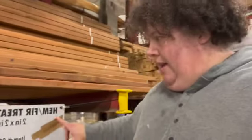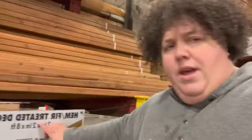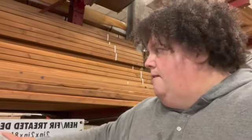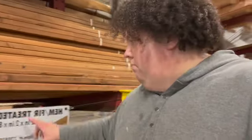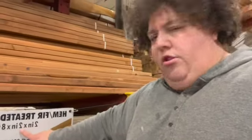Now, when you see something like hemlock fir, there are different types of trees that can help do different things, and they last different periods of time naturally. Treated simply means it's been pressure treated, so it lasts even longer and doesn't rot as easily. This particular type of board, they're saying, would be good for a deck. And it's a 2-inch by 2-inch by 8-foot length.